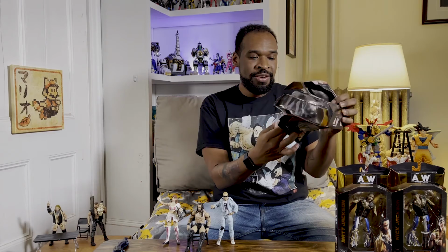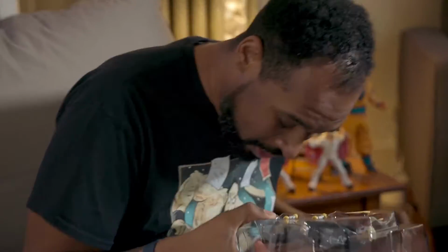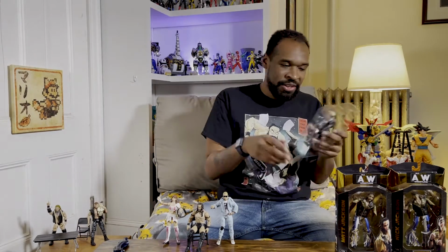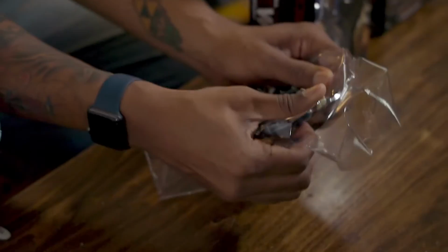Flip him right out. Something was shooting out of here. Hopefully it wasn't... Oh, I think it was just cardboard. Yeah, it was just cardboard. It's no big deal. Okay. Just hope I don't break you in half. Taking you out.